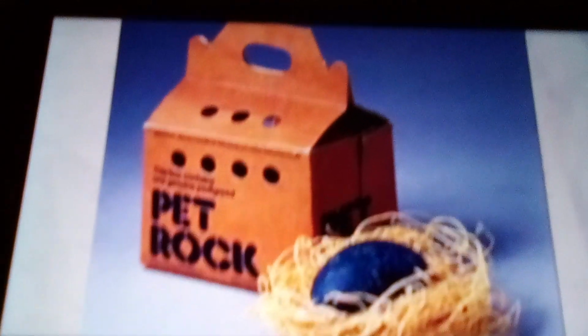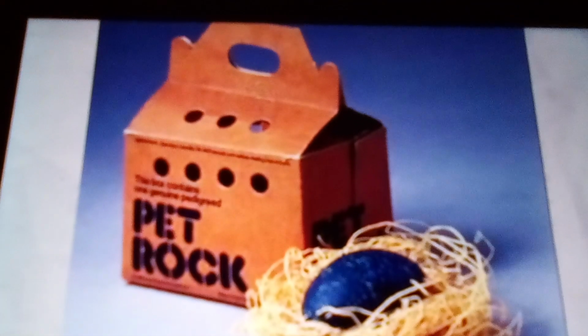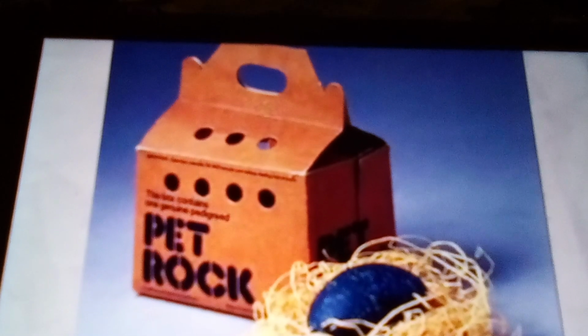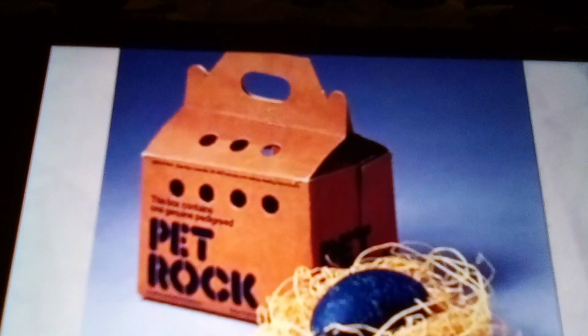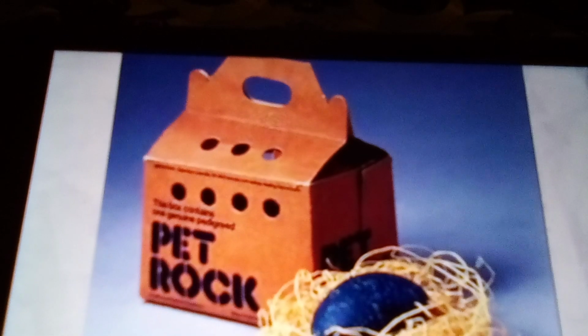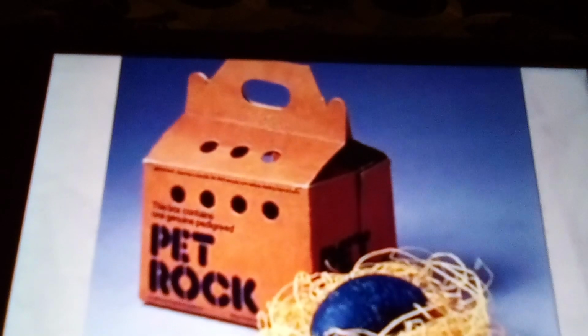Now, if you got that for Christmas, if you believed in Christmas, and your parents, whoever, somebody gave you a gift that was a rock, would you be thankful? Would you be happy? Would you be curious, or would you just take it and play with it? But that's up to y'all, man.